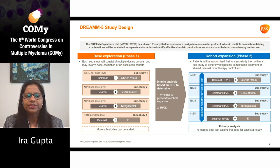Following dose exploration, an interim analysis will confirm whether to proceed to the cohort expansion phase and will identify the recommended phase two dose. For the cohort expansion phase, shown on the right, patients will be randomized first to a substudy and then randomized within a substudy to either the investigational combination treatment or a belamaf monotherapy control arm that is shared across all substudies.